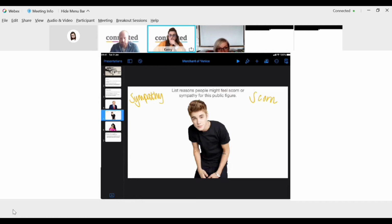What I've managed to do, because I've made this on Keynote or converted it to Keynote, is I've been able to add to that flat image just a little bit of extra scaffolding for the young people. So I've added obviously the task here and the listing reasons, and I've put some markers of where they should be writing their sympathy and scorn and stuff.